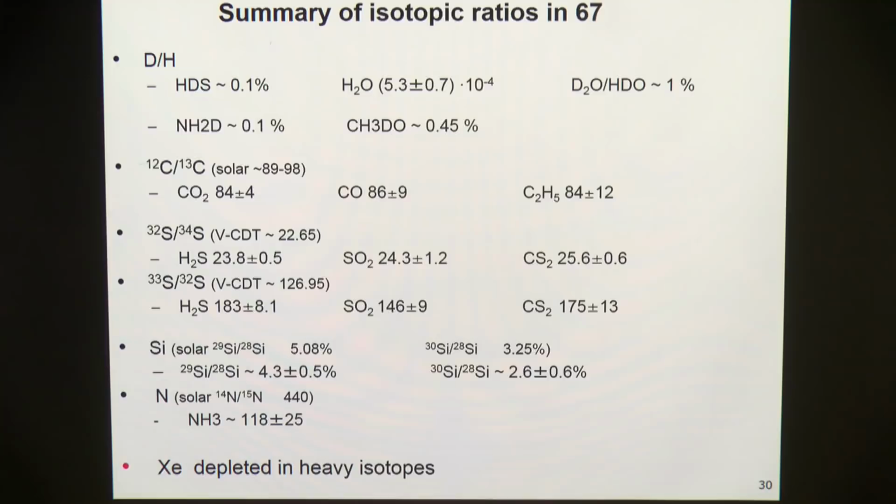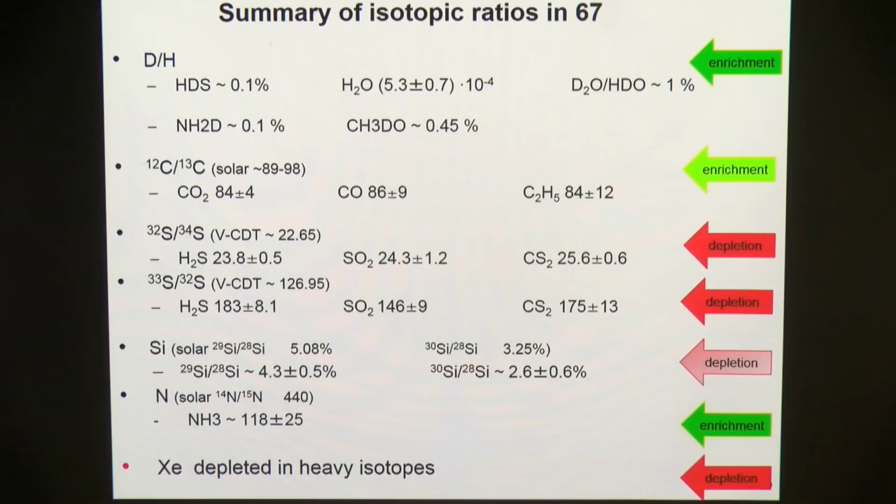So the summary is: D over H is heavily enriched. C12 is slightly enriched, a little bit here in CO2, where we have the best value. It's depleted in the heavy isotopes for sulfur 34, 33. It's a little bit depleted in silicon. We have one value for the N in NH3. It's heavily enriched. It's the same as HCN for comets and CN for comets, and xenon is depleted in the heavy isotopes, not in all, but in the heavy.